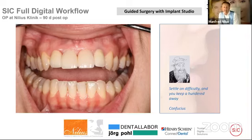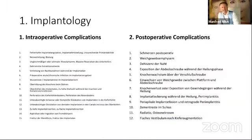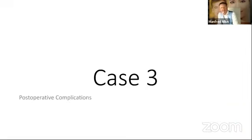So what it shows is that even when you try to avoid any mistake that can happen, you have to be ready to go back, and have a range of different rescue implants in your portfolio, and then you can avoid the complication. As Confucius, Master Kong, says: settle on difficulties, and you keep a hundred away. So the more problems you expect, the less you have to correct during the operation. So this is one of the intraoperative complications. I will come to postoperative complications.